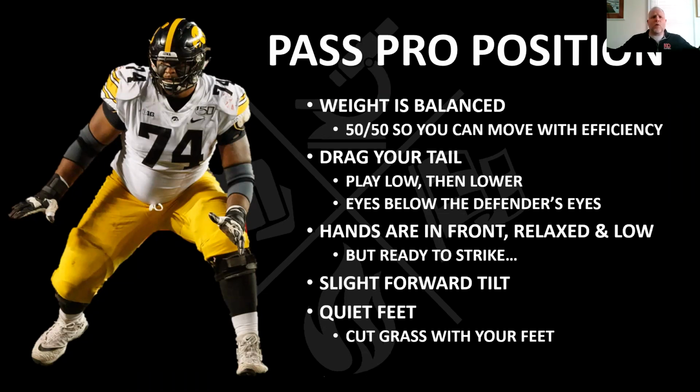If you've got too much weight one way or the other, you're either going to transfer too much weight, or you're going to be too heavy on one side and you're not going to be efficient. So, I tell the guys, hey, it's 50-50 so that you can move with efficiency.